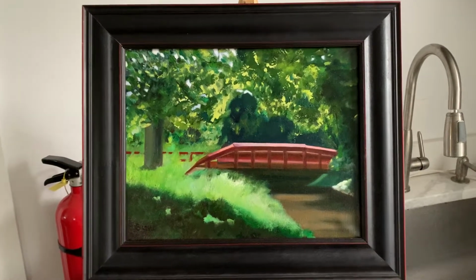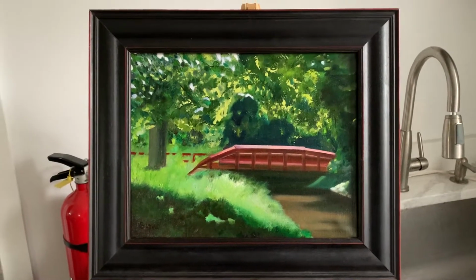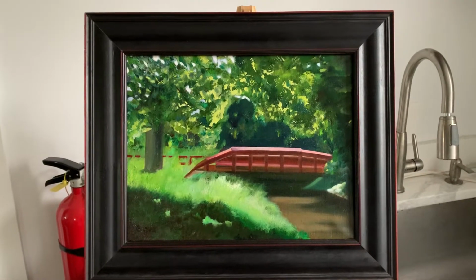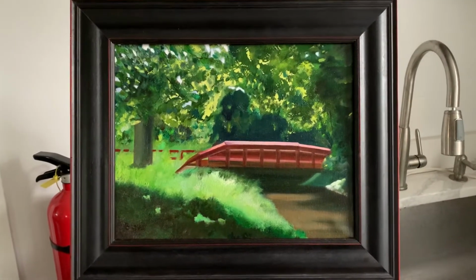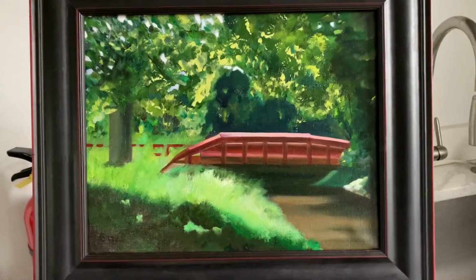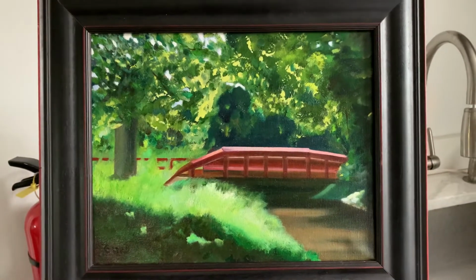The image was inspired by a trip that I took with my son bicycling along the canal path in Pennsylvania. It led us to this beautiful town called New Hope, which is also a perfect name. I feel that bridges are so symbolic of journeys and destinations.